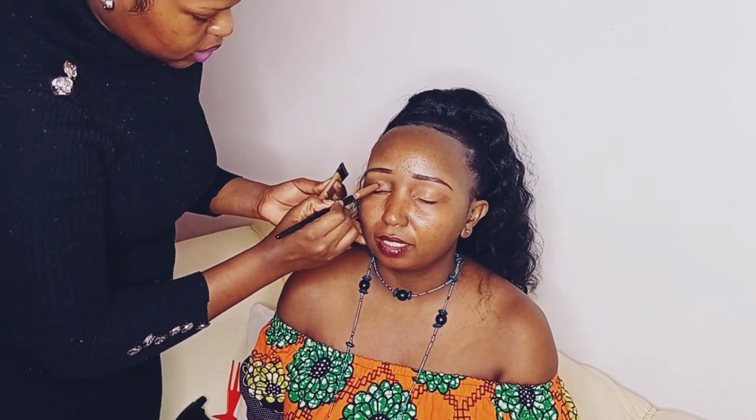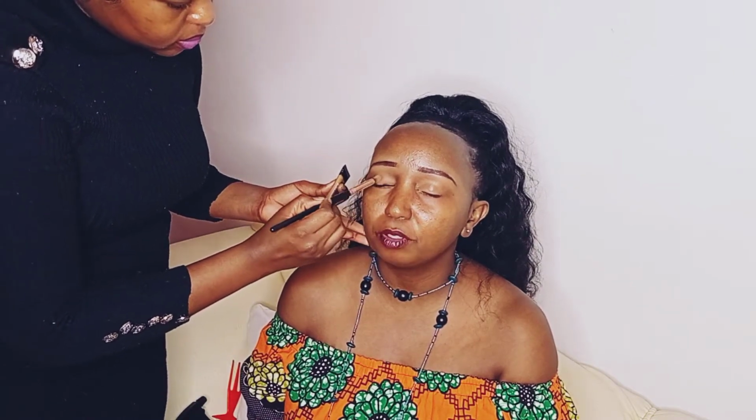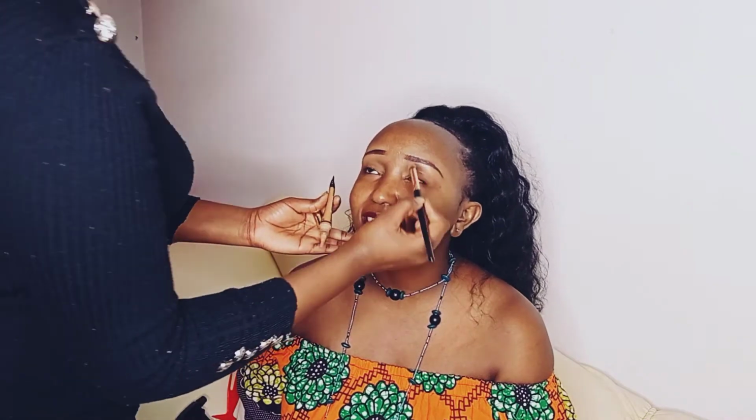Apply the concealer so that the eyeshadow can last the whole day. So you can attain a simple look just by doing simple makeup. Which one do you prefer, makeup or no makeup? Makeup.